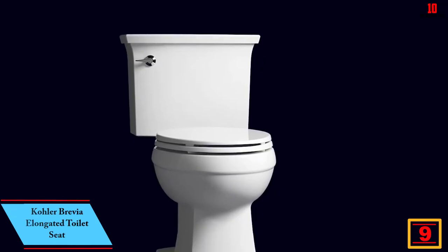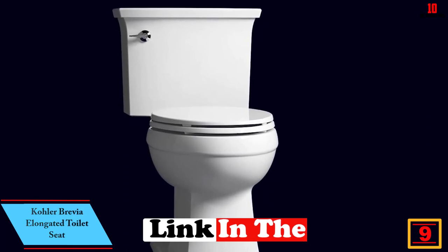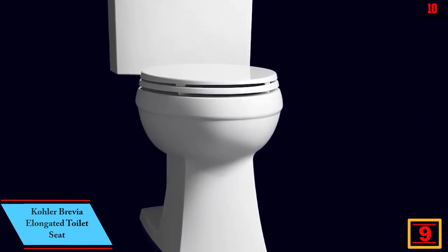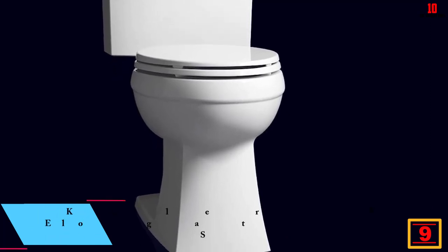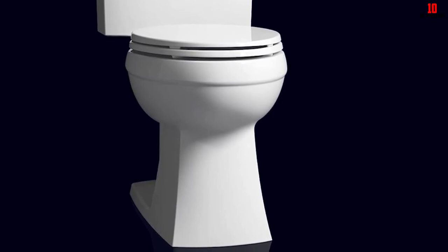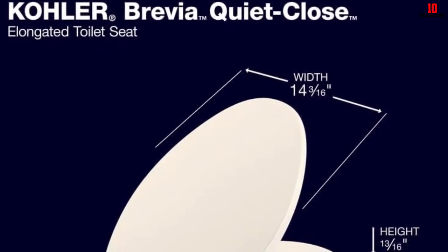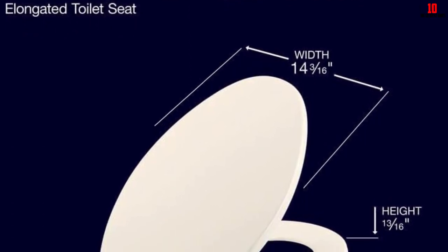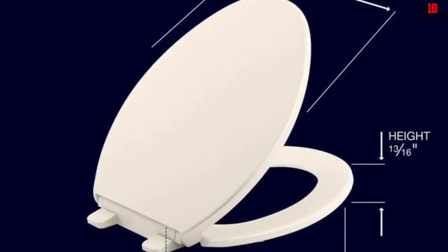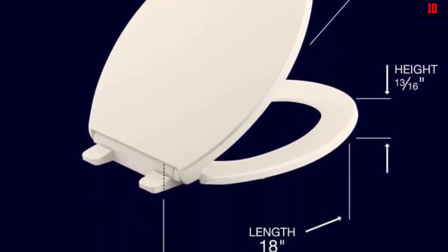Moving on at number 9, we have the Kohler Brevia Elongated Toilet Seat. The Kohler K2011096 Brevia Elongated Toilet Seat is a sleek and durable addition to any bathroom. It features a quiet close lid that closes slowly and silently without slamming, making it perfect for those early morning trips to the bathroom. The grip-tight bumpers prevent the seat from shifting during use, providing added stability. With quick-release hinges, this toilet seat is easy to clean and maintain.